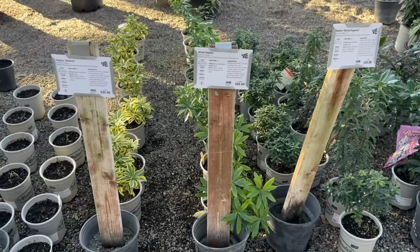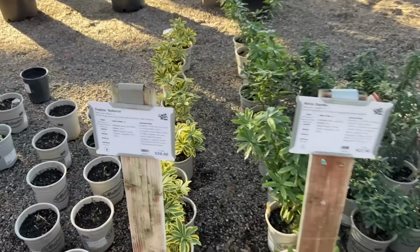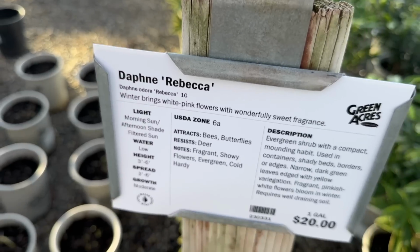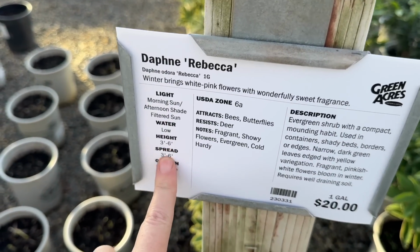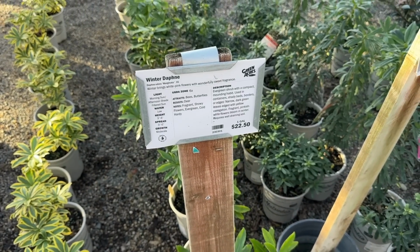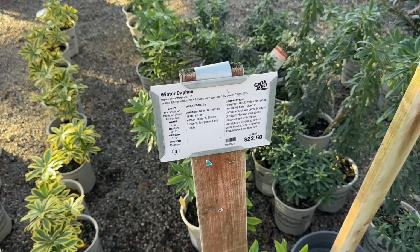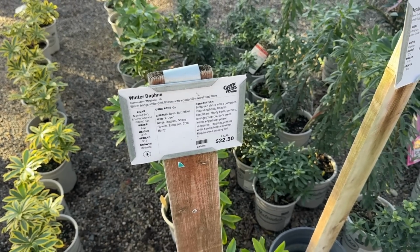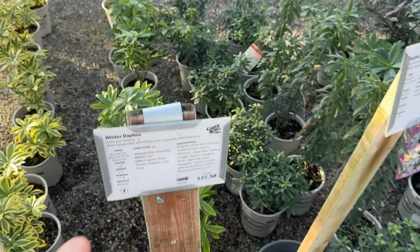So the different varieties have different sizes. For instance, this one, Rebecca, which is a Daphne odora, gets, let's see, 3 to 6 feet tall and 3 to 6 feet wide. Winter Daphne is the same. This is Daphne odora marginata, which is a very common one. I don't want to say generic, but the classic, I should say.